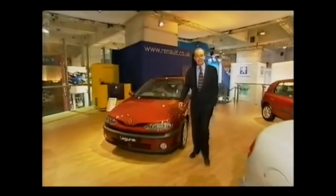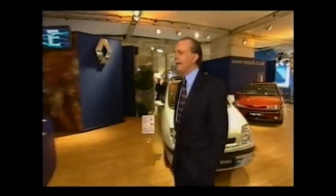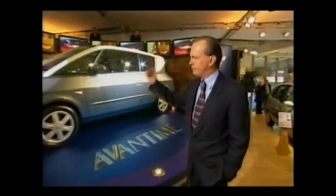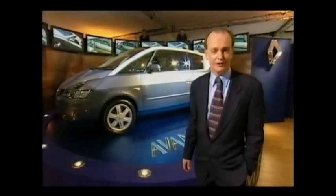Have fun, girls. Continuing our Gallic theme, Renault have always been very good at predicting market segments that didn't exist. They did it with the Scenic, and they did it with the Espace, and they're doing it again with the Renault Avantime. Now, what is the Renault Avantime? Well, here it is before you. And it is, quite obviously, a cross between a people carrier, a two-door coupe, and a luxury limousine.